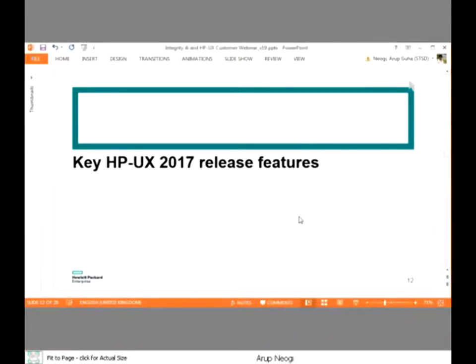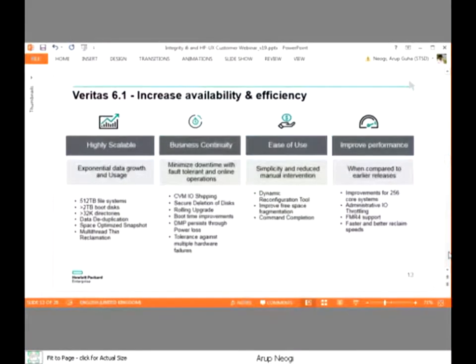Before looking into what Veritas 6.1 has to offer, let me set the context in how we approach a file system capability when we introduce it on HPUX. Veritas introduces a file system, and after that, it's a 15 to 18-month effort to make the file system mission critical ready. Meaning we take the file system from Veritas, test it for our mission critical configurations that our customers love, and we stand by that configuration in order to make it mission critical and available to our customers. To that effect, we have introduced Veritas 6.1 with increased availability and efficiency.